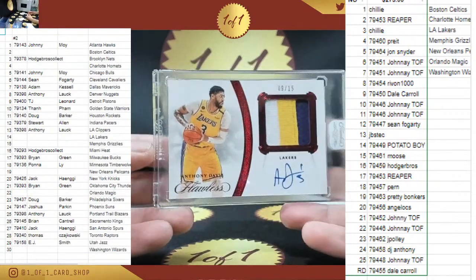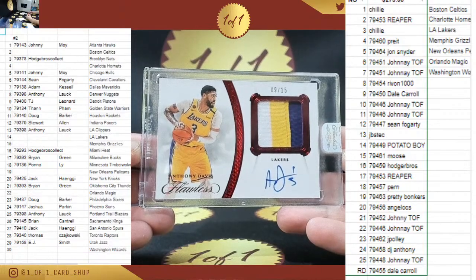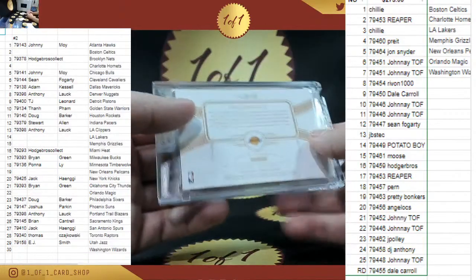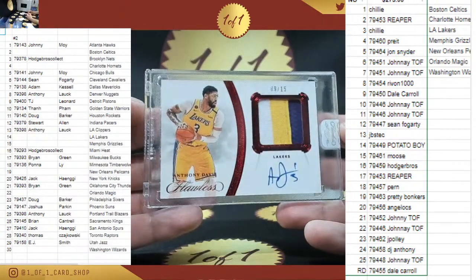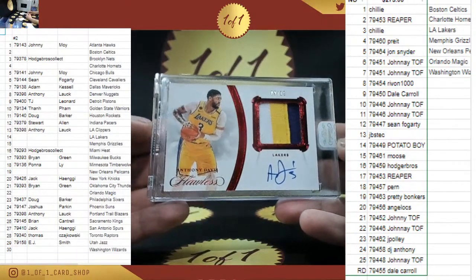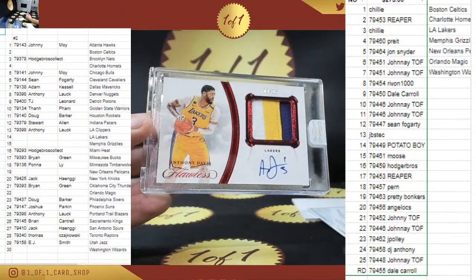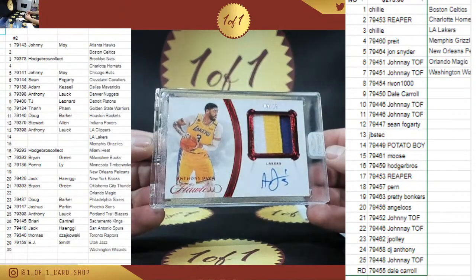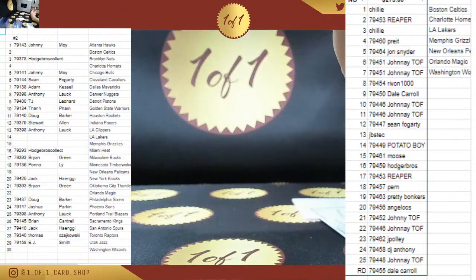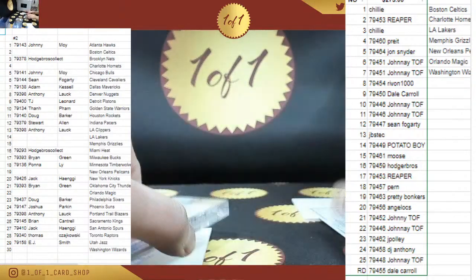It's going to the serial number. Dale Carroll over on YouTube. 9 of 15. Game worn. Anthony Davis. Patch auto. Dale over on YouTube. That's big, dude. It's disgusting. 9 of 15 going to Dale over on YouTube.